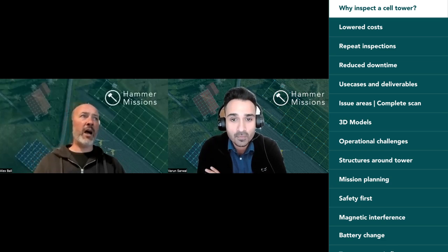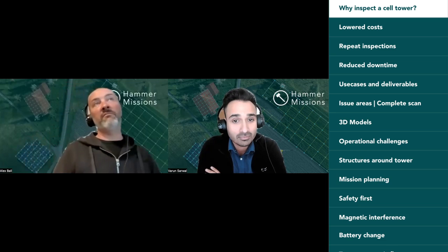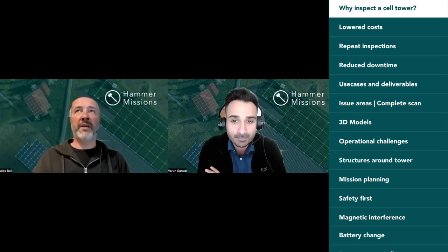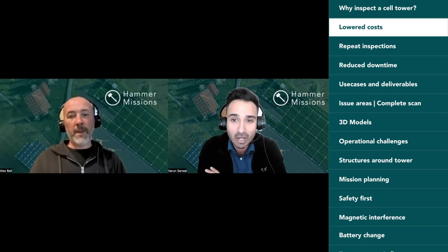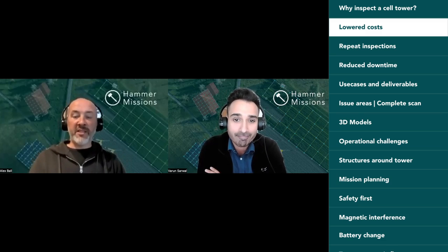But then drones come along, as with a lot of inspection work, drastically reducing the time and the effort to capture your asset. And you can keep your feet safely on the ground as opposed to climbing these structures. So they lower the time, they lower the cost, and from a risk perspective, huge amounts of risk mitigation.